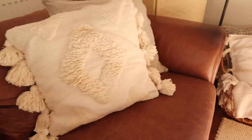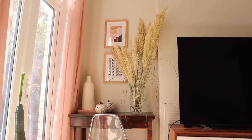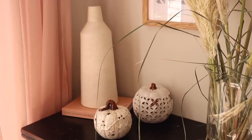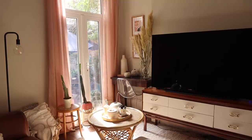With all of that, this room is now finished. I didn't make too many huge changes in here. I just used what I had and got rid of some of the brighter summery colors and switched them out for some more textured and cozy materials and cushions.